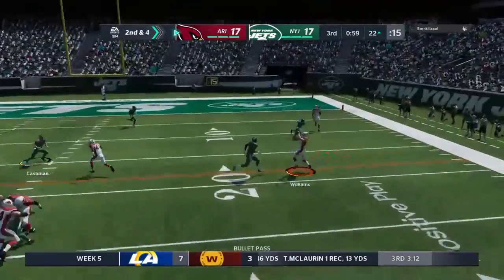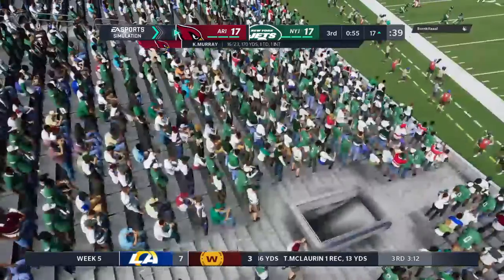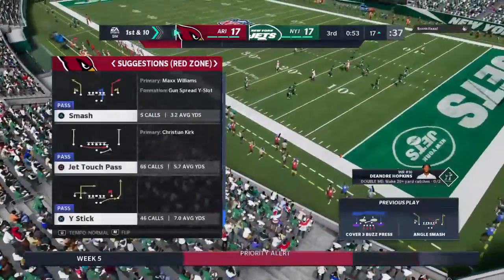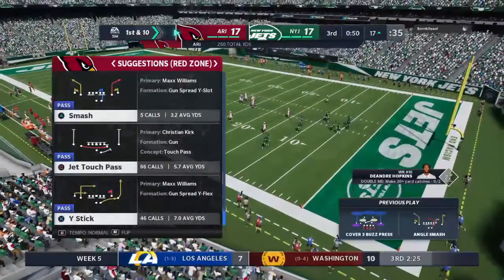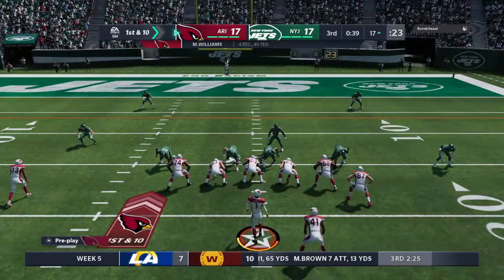From the 22, Murray throwing the out route and complete. It's Williams. And he'll get it down this time to the 17. 6 yards the pickup, and that's a 1st down. 1st down, Arizona.